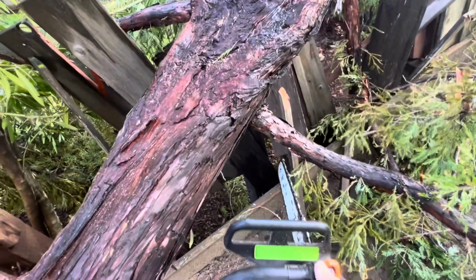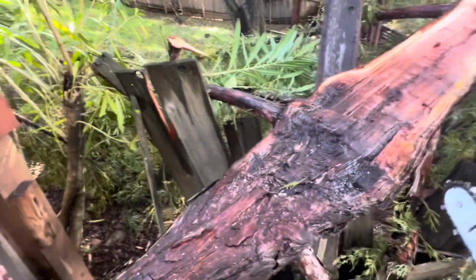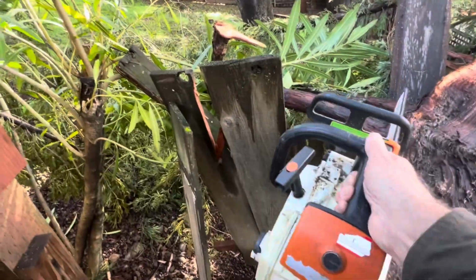Okay, when we're talking about removing fallen trees, the loaded trees can be a real hazard. So I'm being very careful with this one.